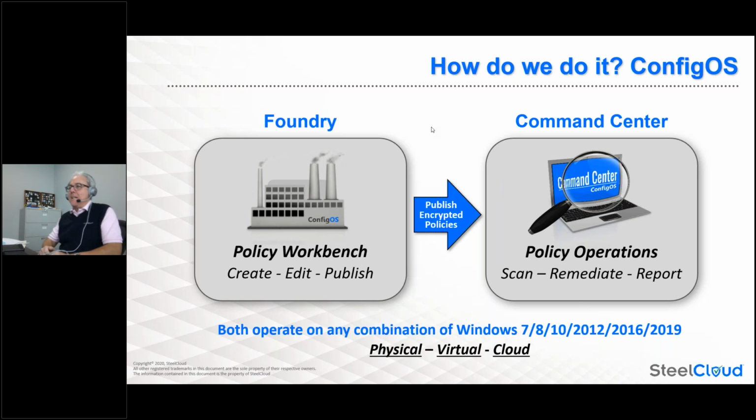Good, good. All right. So hopefully you were able to follow along a little. I was explaining that the product has two components, the Foundry and the Command Center. And the Foundry is basically where you're able to take the content that we provide, which of course we derive from DISA, and you're able to create your own policy standards, your own baselines that you're able to deploy. And then ConfigOS Command Center is the product that does all of that heavy lifting and provides the automation around policy compliance.